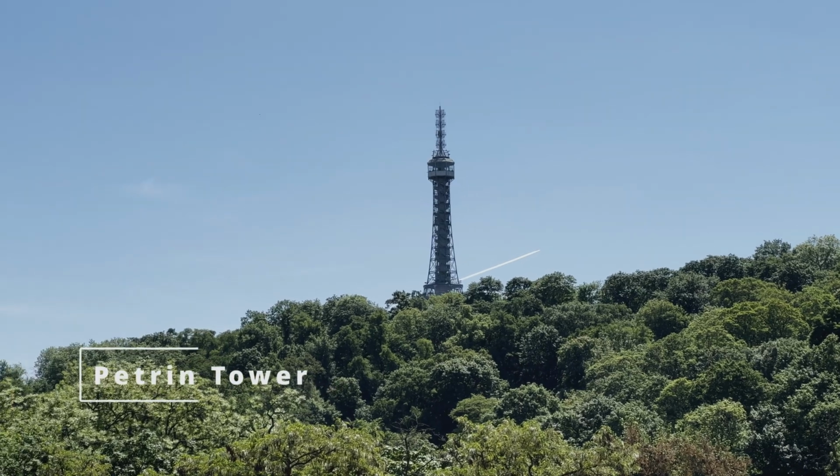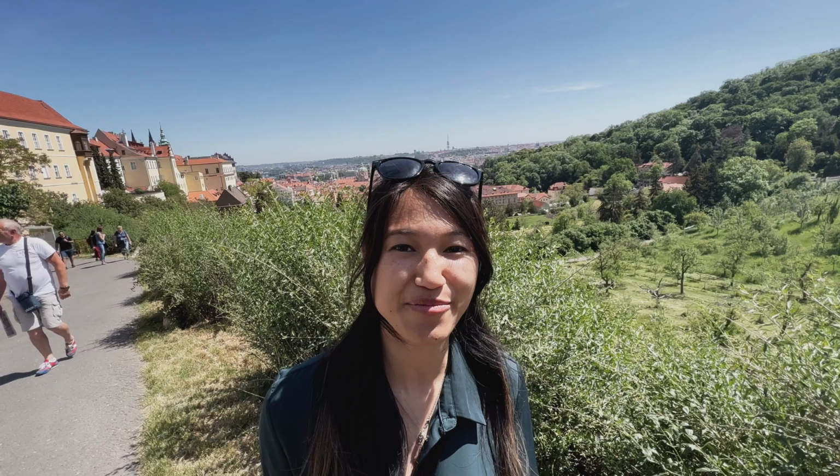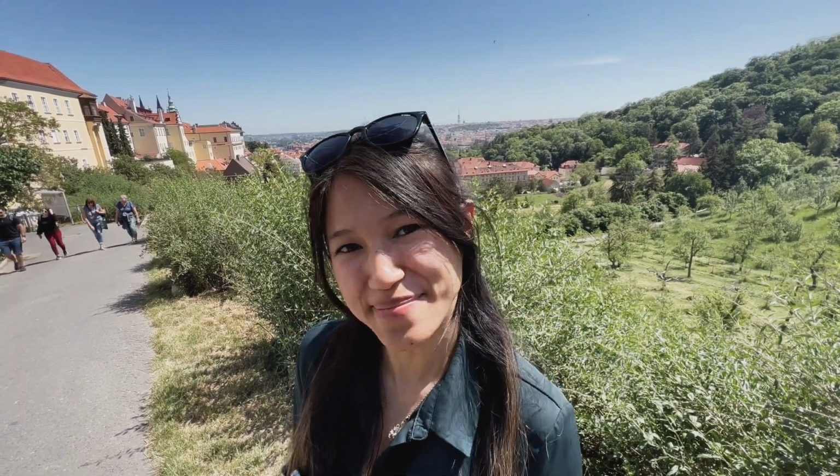There's the Petrin Tower. So we've taken in the beautiful city, and we've got a 2.5K walk to go to a beautiful restaurant to have some goulash. So let's enjoy the walk and the city vibes.